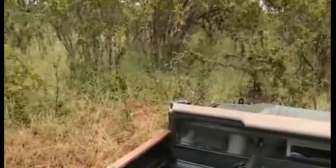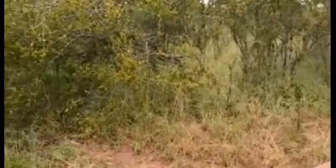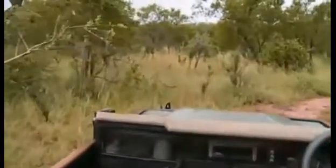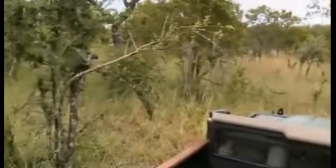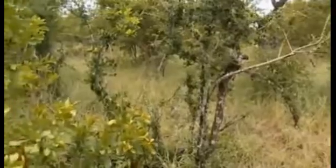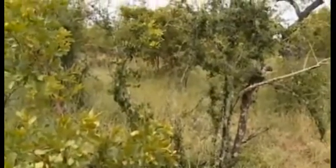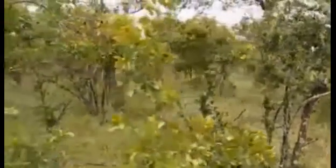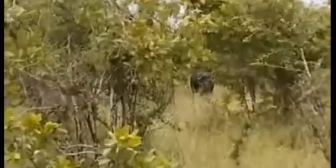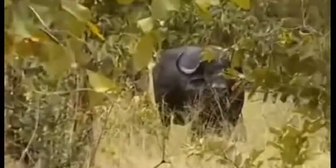So maybe we can actually venture a little bit further along Philemon's cut line. I did hear possibly a buffalo or something calling just then. Ah, there we are. It was an old nest, but there's the buffalo, that's why I obviously heard calling then. A couple of them there.